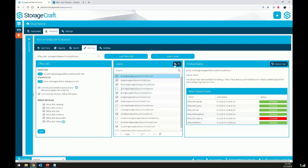So from that perspective, you're then effectively coming in. We'll list 100 users per page. You can search for users. We can go in and select all on the page, or we can select all users. If we've got 2,000 of them, we can select them all. And we can back them up, and then you can go through at a later stage and start unselecting users you don't want to continue to back up.